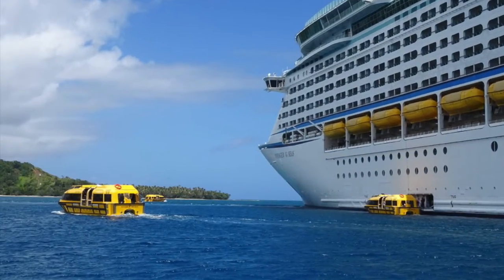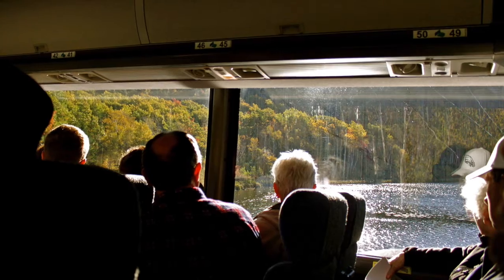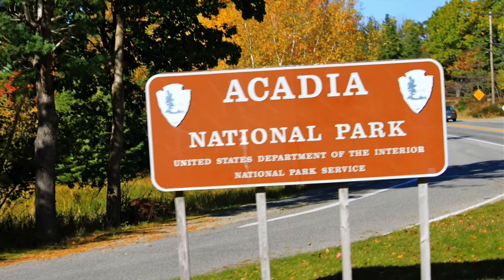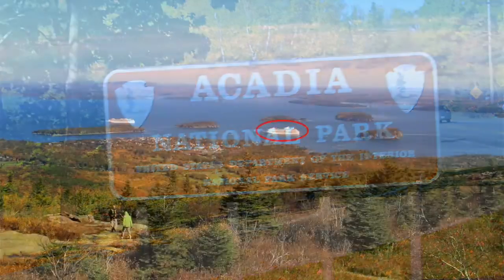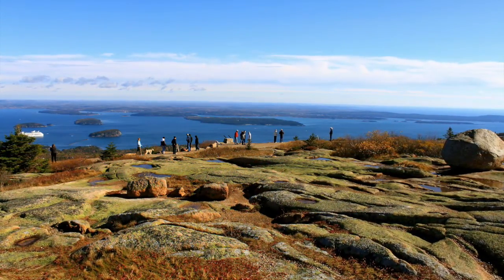After breakfast, we took one of the ship's tenders to Bar Harbor, where we boarded a bus for an excursion we had purchased. The excursion took us to scenic areas near Bar Harbor. The first such area was called Acadia, which is in the hills above Bar Harbor, where we could see the Explorer and the town of Bar Harbor. The view from up there was magnificent.